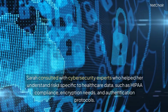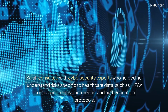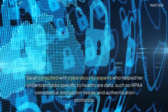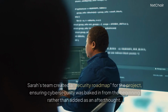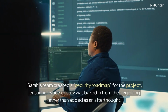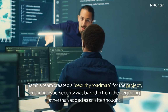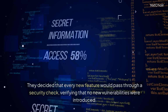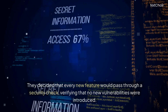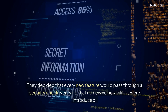Sarah consulted with cybersecurity experts who helped her understand risks specific to healthcare data, such as HIPAA compliance, encryption needs, and authentication protocols. Sarah's team created a security roadmap for the project, ensuring cybersecurity was baked in from the beginning rather than added as an afterthought. They decided that every new feature would pass through a security check, verifying that no new vulnerabilities were introduced.